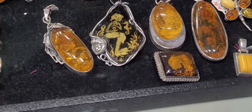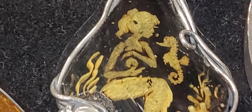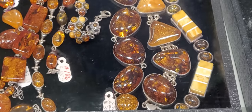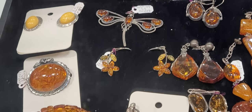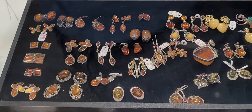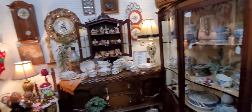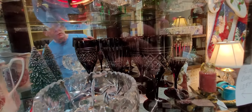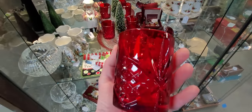And look at this mermaid pendant. Isn't that beautiful? Dragonfly. This bracelet's $150 here. And another huge aisle. Those are pretty. Those are $20 each. They're all different too. Those are really nice. $12 each.